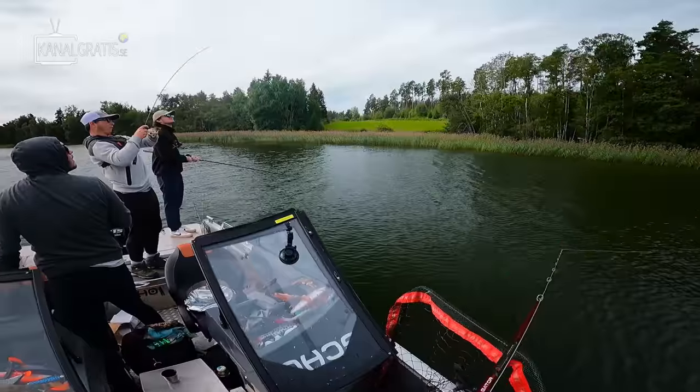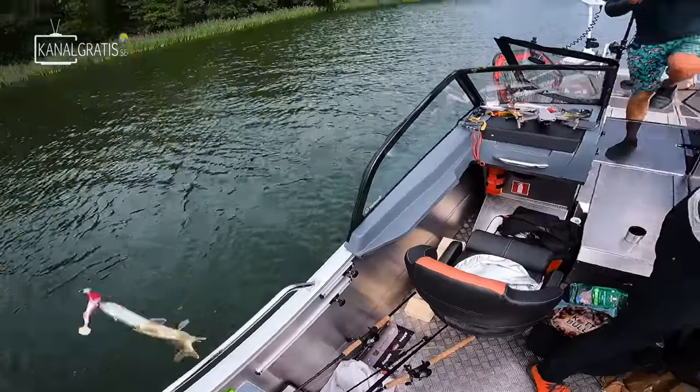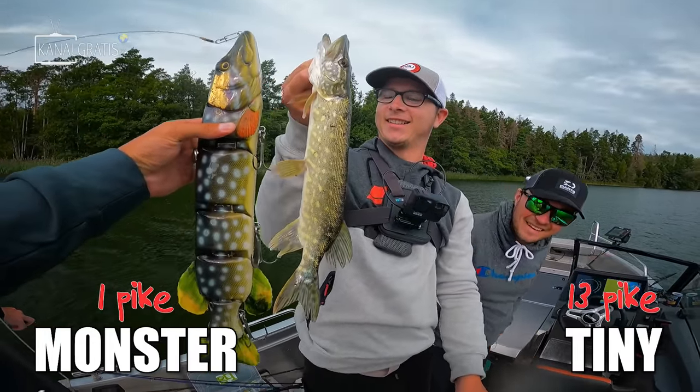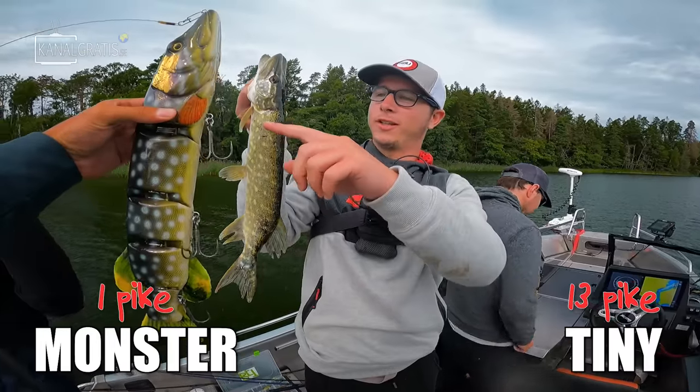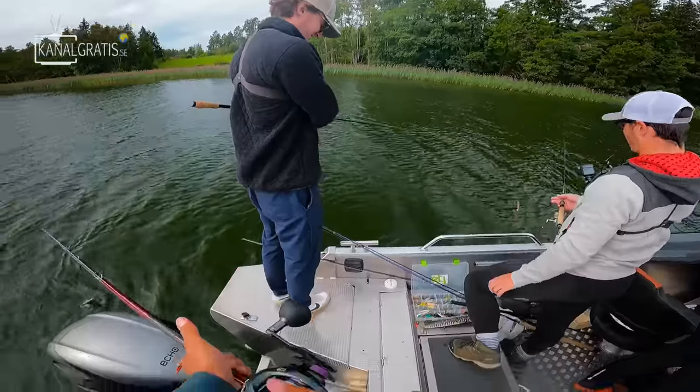Fish on. First fish of the day for Tristan. Oh, all right, man. This is what we're fishing. So my pike is like 10 centimeters longer than your pike. Yeah, if you break your lures, you have a second one. Yeah, backup lure. Yep. Bye bye.